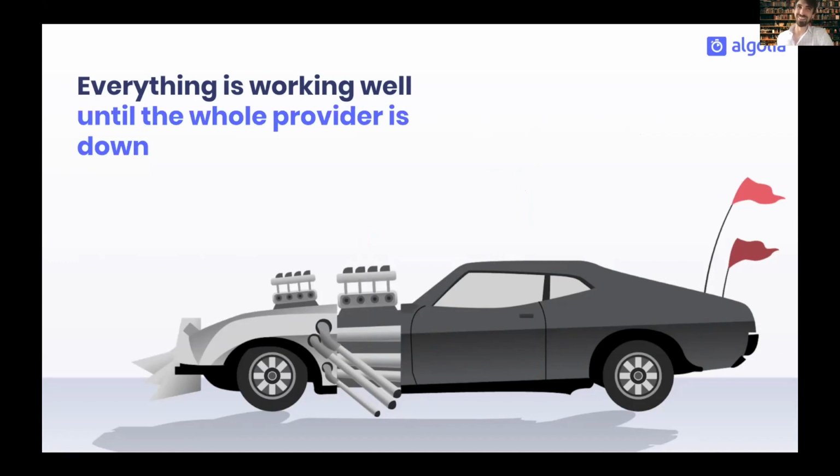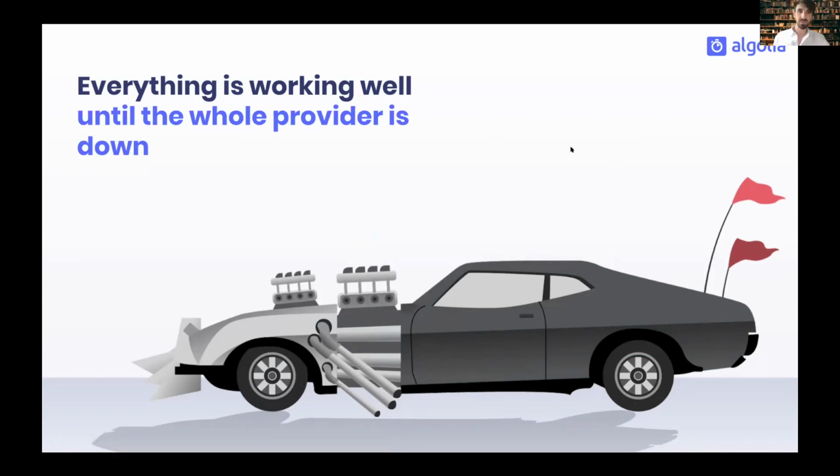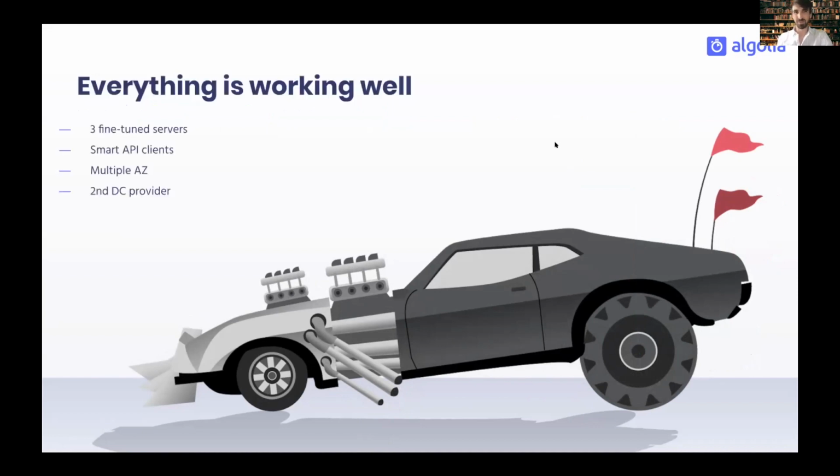The whole provider can go down. So, you know, once again, it doesn't happen every other week, and especially in Europe and the US, you should be able to rely very heavily on each provider. But it does happen worldwide. And so there have been times when we have suffered an outage and had to deal with it. The obvious solution, adding a second data center provider. So each set of 3 machines, they have 2 relying on one provider and one other relying on a second provider. So this helps a lot with the extra layer of redundancy.